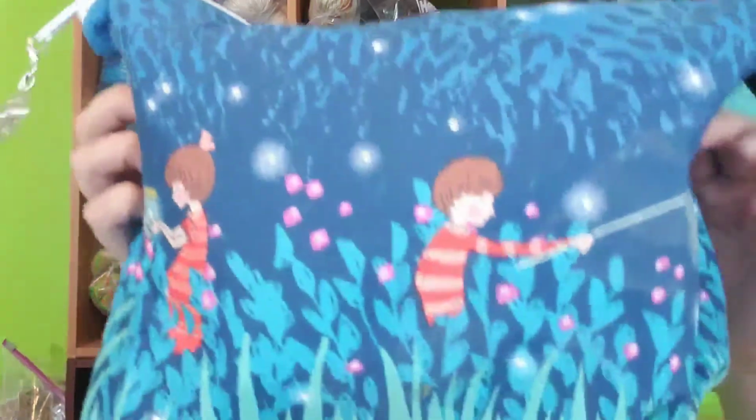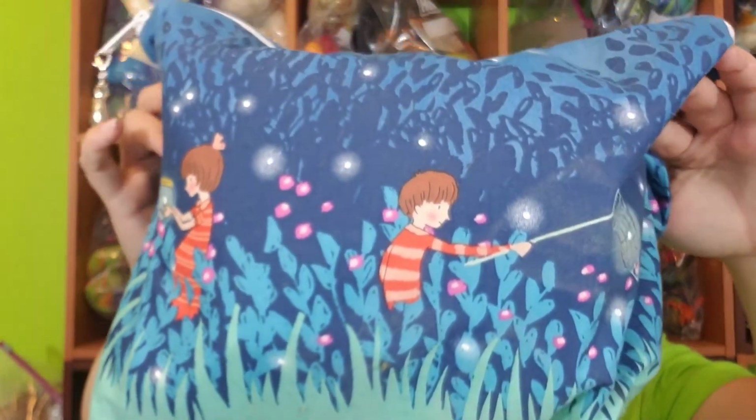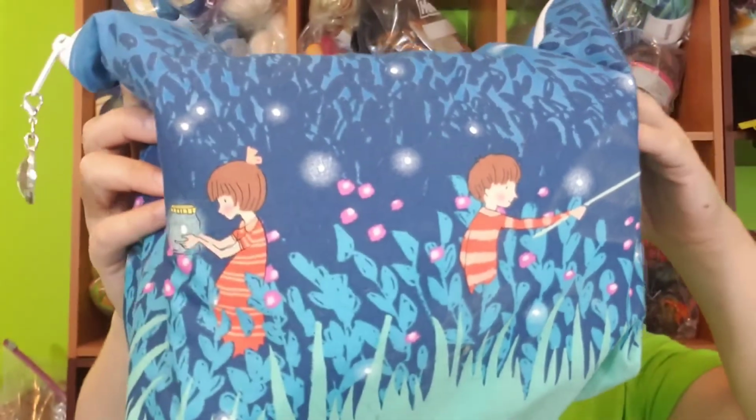It's being kept currently in my Bags by Awesome Granny bag, which has these cute little firefly kids chasing fireflies. It'd be kind of cool if there was a way to make the fireflies glow in the dark. Not that I'd be knitting this in the dark, but it would be kind of cool anyways. I suppose I probably could with puffy paint, now that I think about it. But maybe someday I might do that.